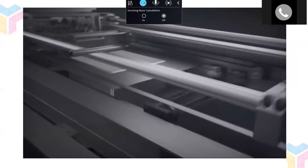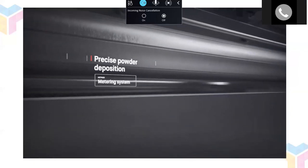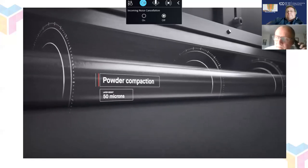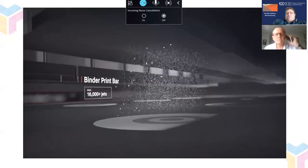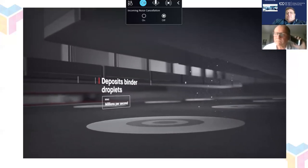A single pass starts in the powder spreader, where a metering system deposits metal powder, and a compaction system forms a layer as thin as a human hair. The push bar follows, jetting drops into the binding agent. Millions are jetted per second, binding metal powder to form high-resolution layers.